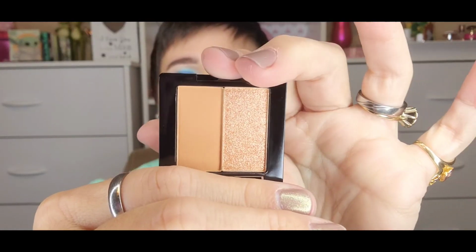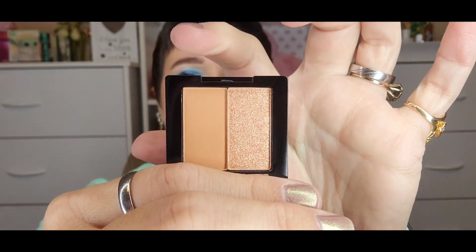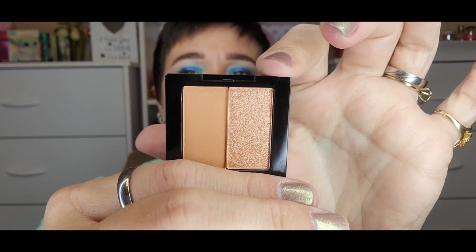It's a really soft, neutral eyeshadow duo with kind of a pretty tan shade or khaki shade and then a gold. I'm gonna pass this along. It's definitely not something that I think I'm going to use. So if she wants this, then she can have this. Still nice to have, just not my favorite.